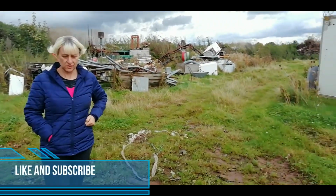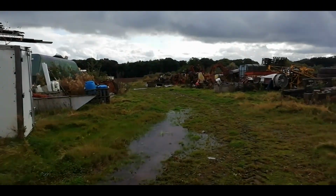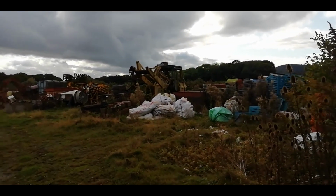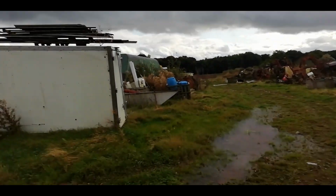So we've come to this other location. We've been to a few places today, but this one we just found at the side of the road. Not sure whether it's all abandoned or whatever, but it looks pretty cool. Full of machinery, so I'm with my mum.